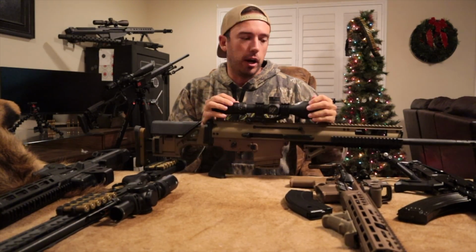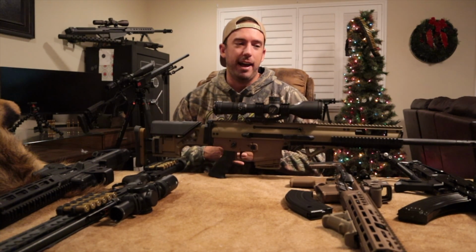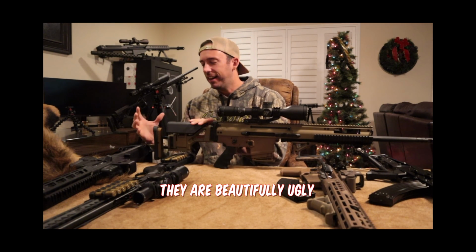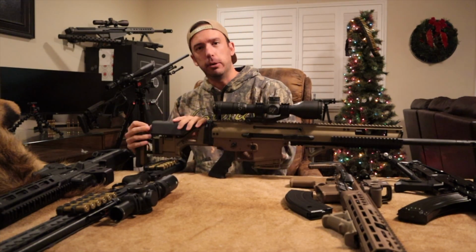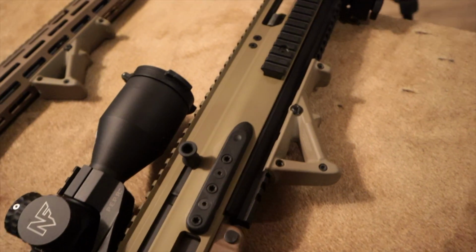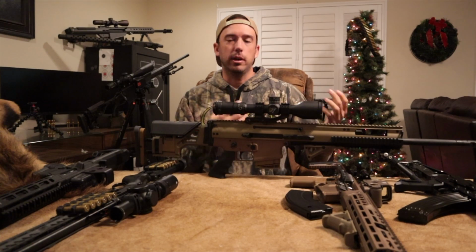So this is the SCAR, the FN SCAR 20S. I usually don't like SCARs. In fact, I think they're kind of ugly. I don't like that big traditional boot for their buttstock. But when I saw this 20S that had this kind of a configuration, I fell in love. It just looks so clean to me, and it's a lot more practical and a lot more useful when I'm trying to shoot long distance.